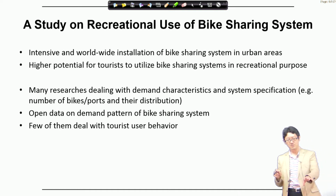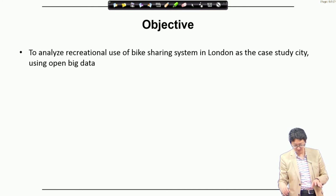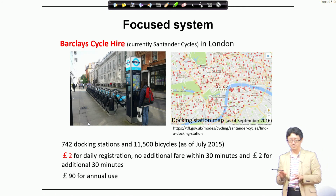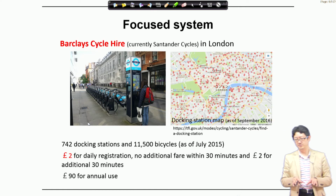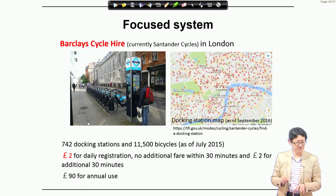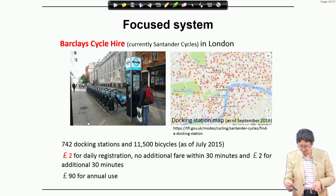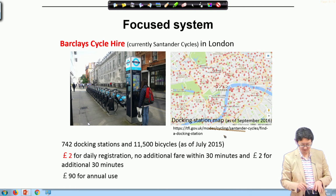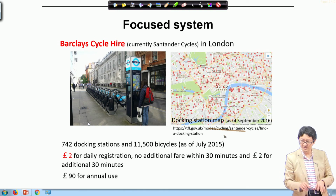So I just input one research using big data. This is quite a different type: shared bikes. In the case of London, they have such nice shared bike services in the city, with a lot of stations like this.